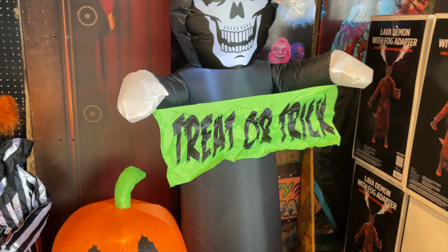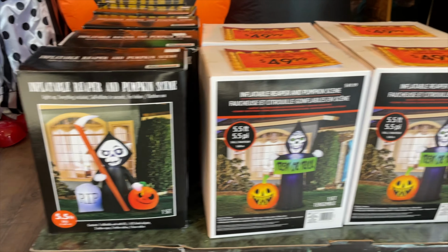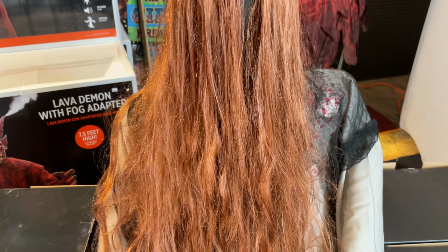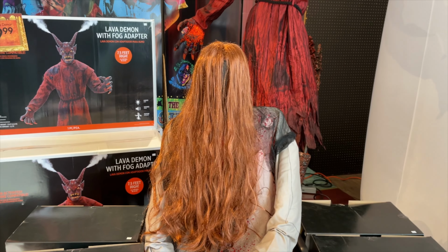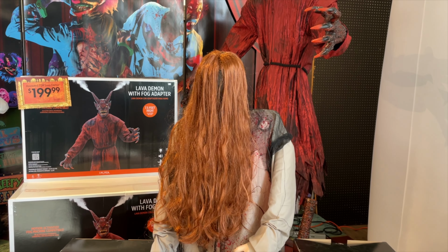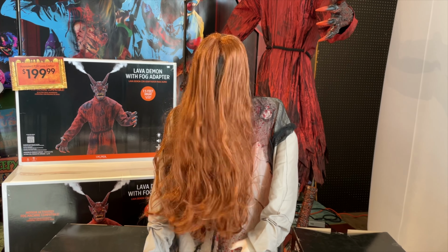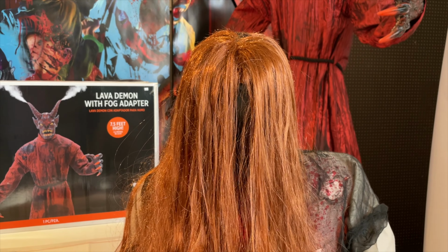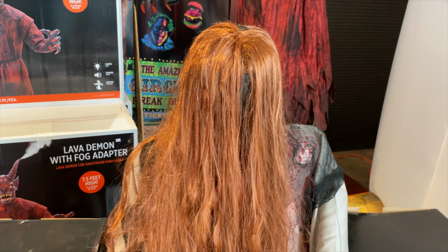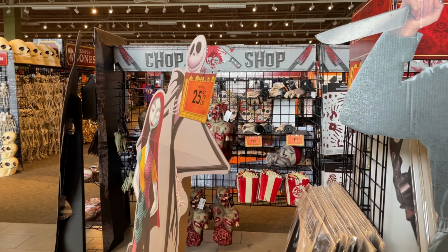Look, Jack. Trick or treat inflatable. Also has a pumpkin attached to it. That's pretty cool. Got a Reaper right there. Does this one work? Rising Woman. There we go. We've got a Michael Myers cutout and a Freddy Krueger. Jack Skellington and Sally.